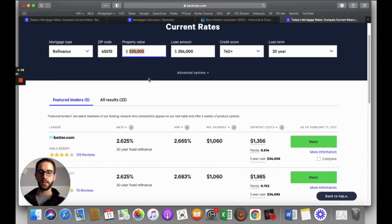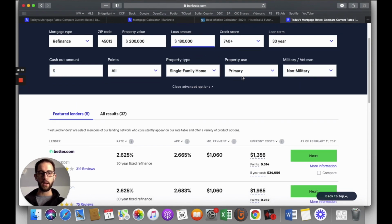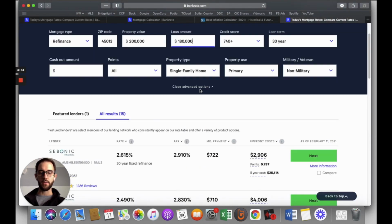So as you can see up here, you can play with the numbers to get them to your specific situation. Let's see here, we did 180,000. I have this pulled up in a separate tab, but I just wanted to show you how we found that.